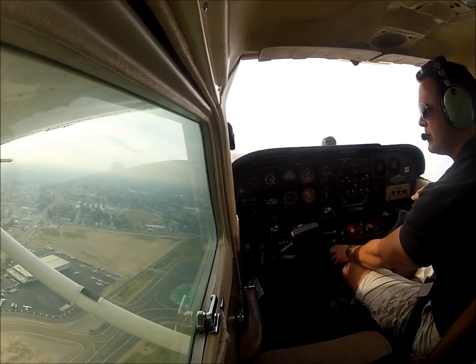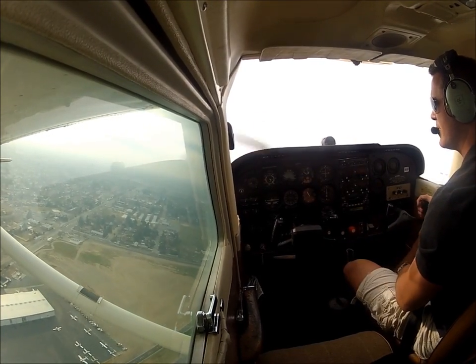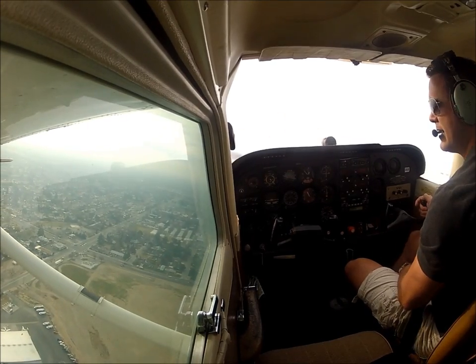There's 800 feet, we'll go ahead and start our turn. I'm going to go ahead and request the short approach. Fresno Tower, Cessna 3-2 Juliet, would like to request short approach.